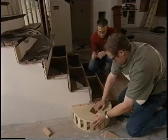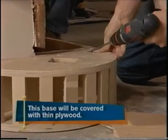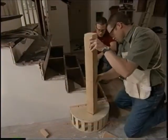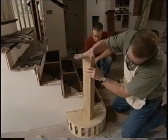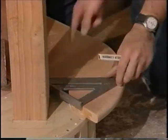Meanwhile, Chris is busy installing a new base for the newel post. This is the part that was cut off when the wall was here. He made the part from two half-moon-shaped pieces of plywood separated by wooden blocks. A short 4x4 is cut into the top to support the newel post, which will slide right over the top of the 4x4. Then Chris and Philip fit the new bottom tread around the 4x4 support post.